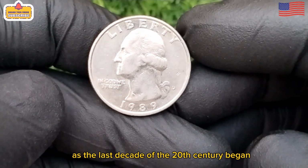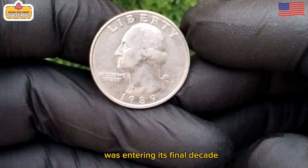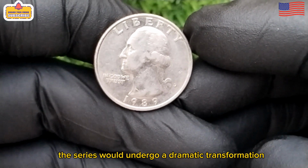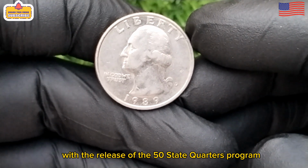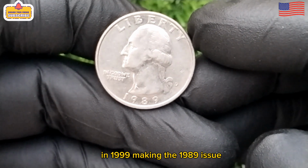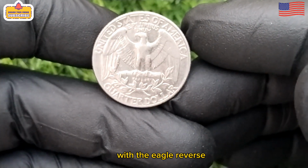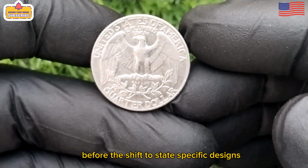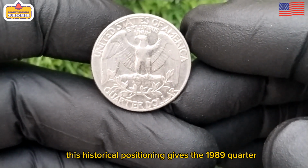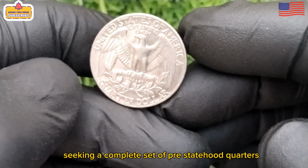As the last decade of the 20th century began, the Washington quarter design was entering its final decade in unaltered form. In just over a decade, the series would undergo a dramatic transformation with the release of the 50-state quarters program in 1999, making the 1989 issue one of the final classic Washington quarters, with the eagle reverse before the shift to state-specific designs. This historical positioning gives the 1989 quarter an added layer of significance for collectors seeking a complete set of pre-statehood quarters.